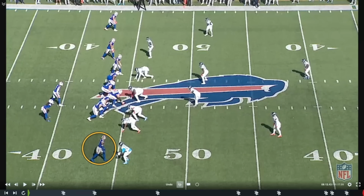Depending on what defense you get and what you get from the defense, it can create a natural pick or rub or an obstacle for defenders and create space and separation for the running back. The big piece on this one is just the off scramble nature of how this works. And let's dive right into this play here.